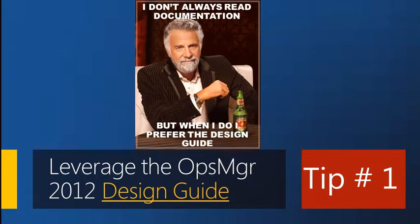So you guys know the Dos Equis guy, but one of the key feedbacks we got from customers was that the R2 design guide was about an 80-page document. The table of contents was a 5-page document. And not one customer I've spoken to has actually read that thing end to end. So one of the things we did is we took that feedback. We actually published an Ops Manager design guide last week, which you can download from the Download Center.